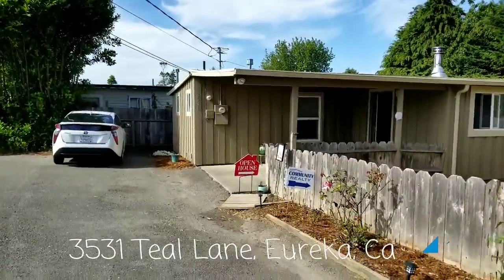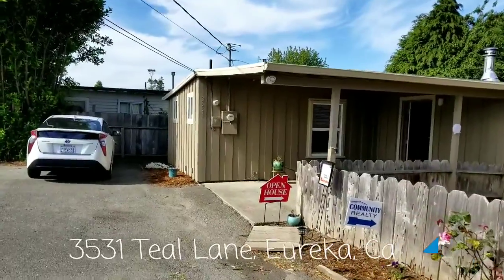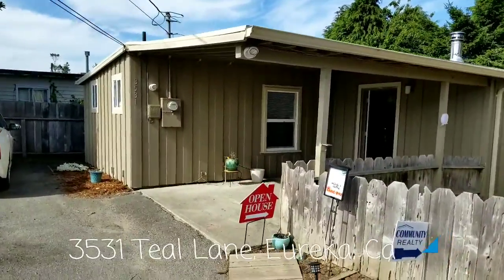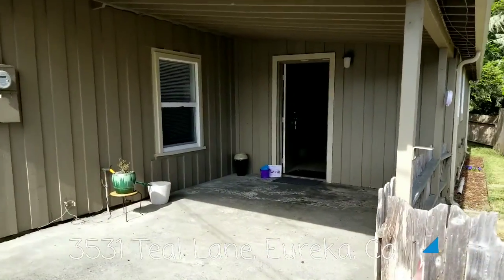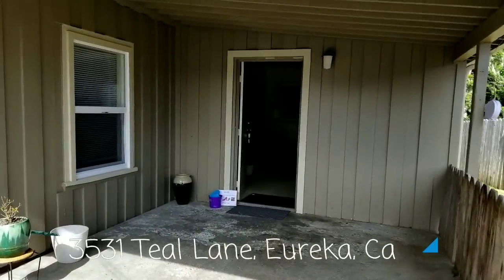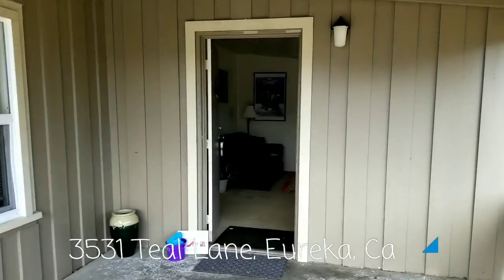3531 Teal Lane, Eureka, California. This home is listed for $229,000. It's super clean and move-in ready. Cozy and modest, three-bedroom, one-bath home in Myrtletown with a greenbelt view.